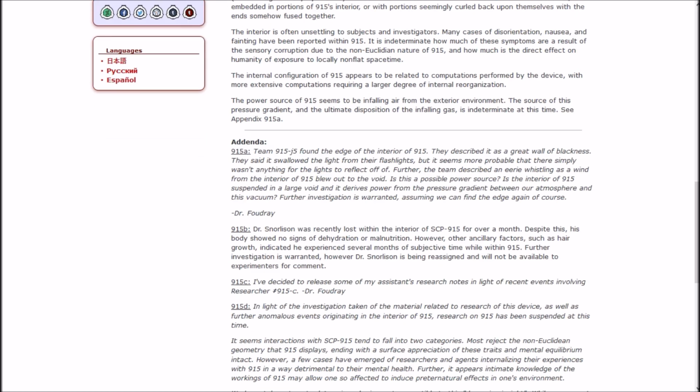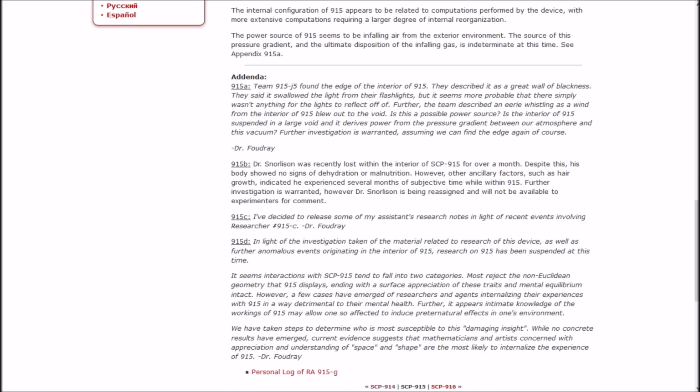The internal configuration of 915 appears to be related to computations performed by the device, with more extensive computations requiring a larger degree of internal reorganization. The power source of 915 seems to be infalling air from the exterior environment. The source of this pressure gradient and the ultimate disposition of the infalling gas is indeterminate at this time. See Appendix 915A. Here it is!